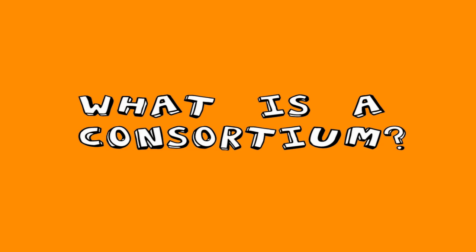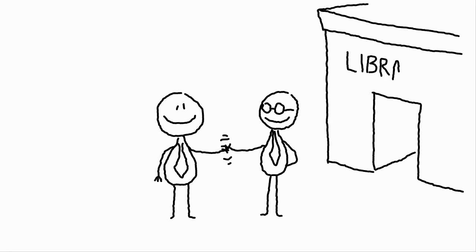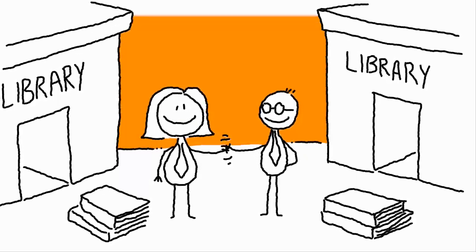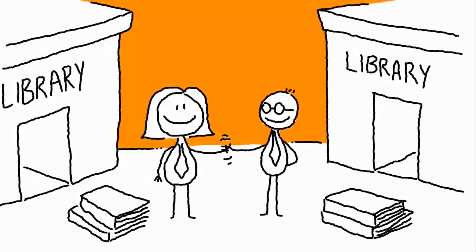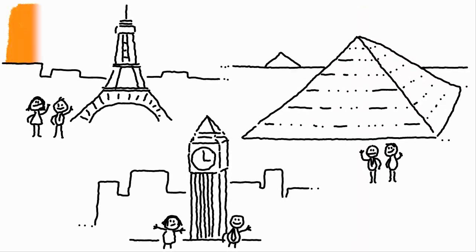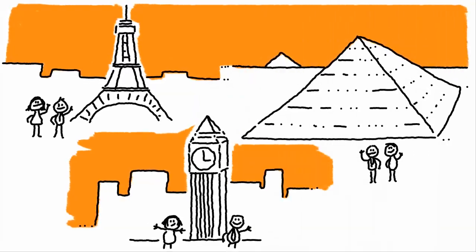What is a consortium? E-BASS25 considers a consortium to be a group of libraries collaboratively negotiating and purchasing for shared benefit. Consortia can be geographical, such as M25 or SCURL.